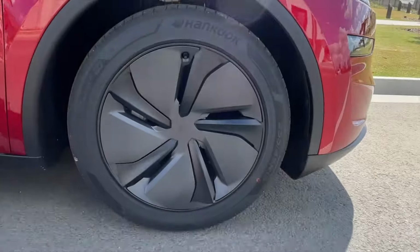The Tesla Model Y starting variant, which is the rear-wheel drive, comes with a price tag of 58,900, while this one, which is an all-wheel drive dual motor, would cost you around 68,900 Australian dollars. And the latest one, which is the performance variant, has a price tag of 89,400 Australian dollars.